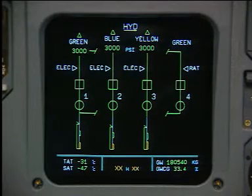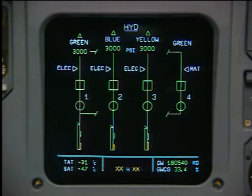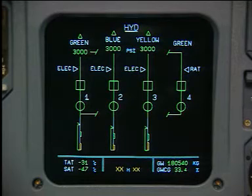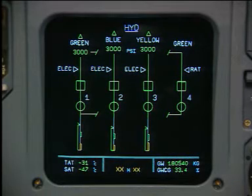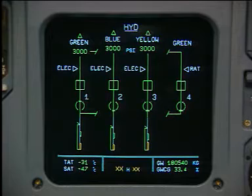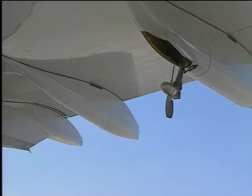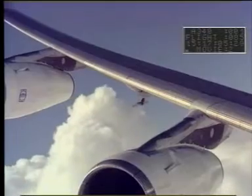Hydraulic power is provided by 3 independent systems, green, blue and yellow, managed by a monitoring unit. Priority supply is for flight controls and brakes. A ram air turbine may be automatically deployed to pressurize the green system.